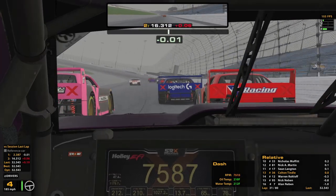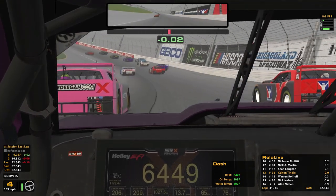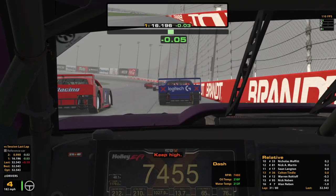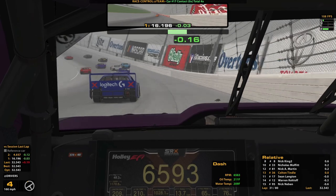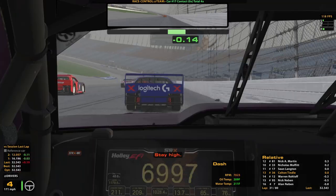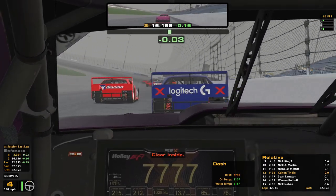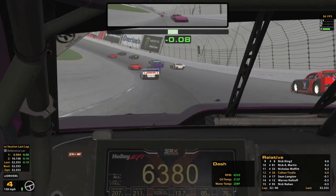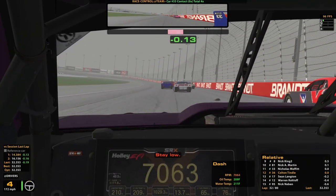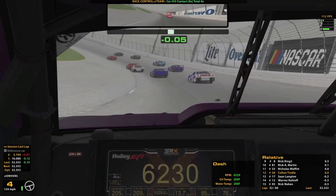We have to pass on the outside. Keep high. Ooh, he comes up and hits us a little bit. Stay high. Yikes. Okay, Colton, the next car is Moffat. Clear inside. B12. Car outside. Stay low. Alright, he's kind of far off the wall. Stay low.